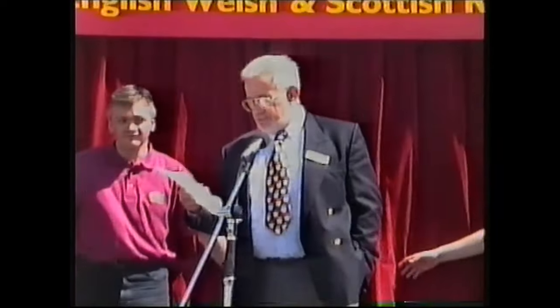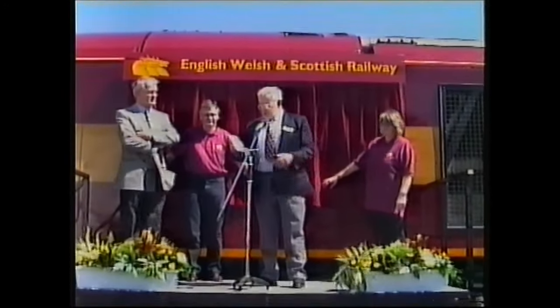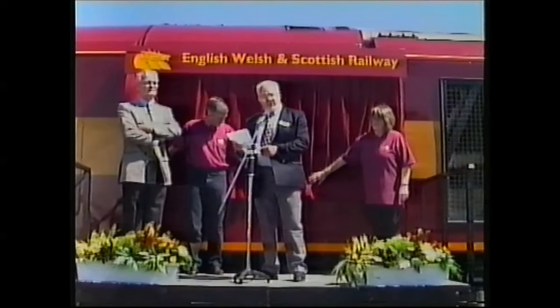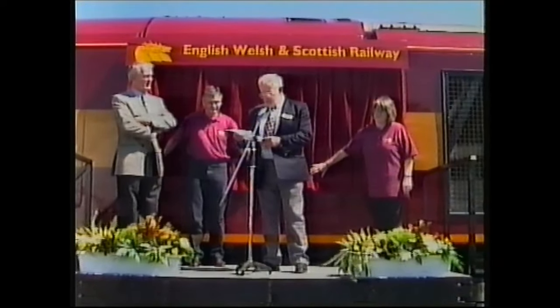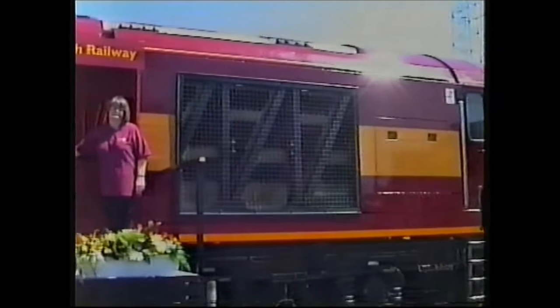Since the opening of the station around 1960. Today, English, Welsh and Scottish Railway is delighted to rededicate our association with Aberthaw by naming one of our Class 60 locomotives in honour of the station. The Class 60 was the last locomotive type to be built by the British Railways Board and has been in service for some years.